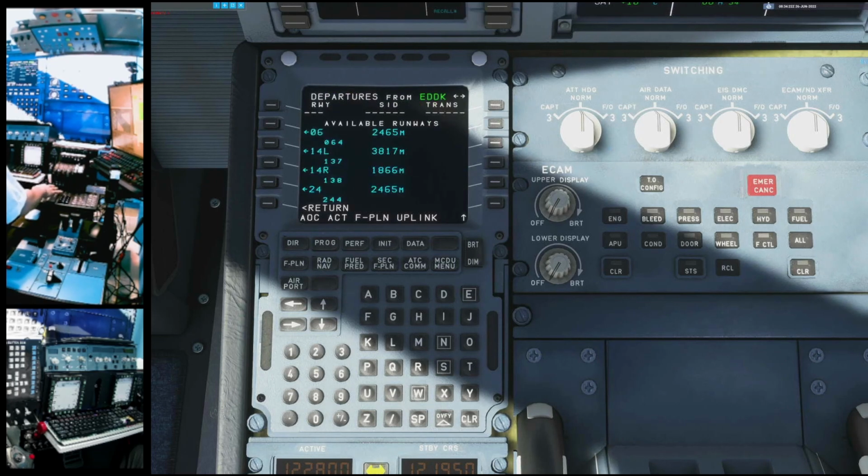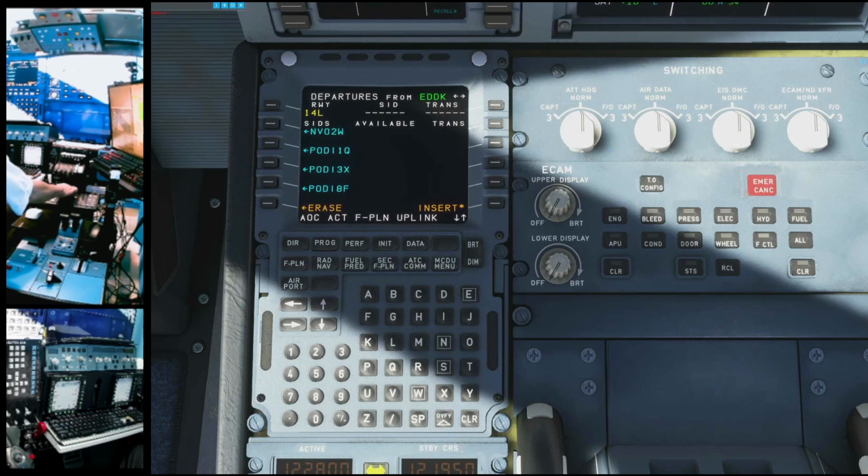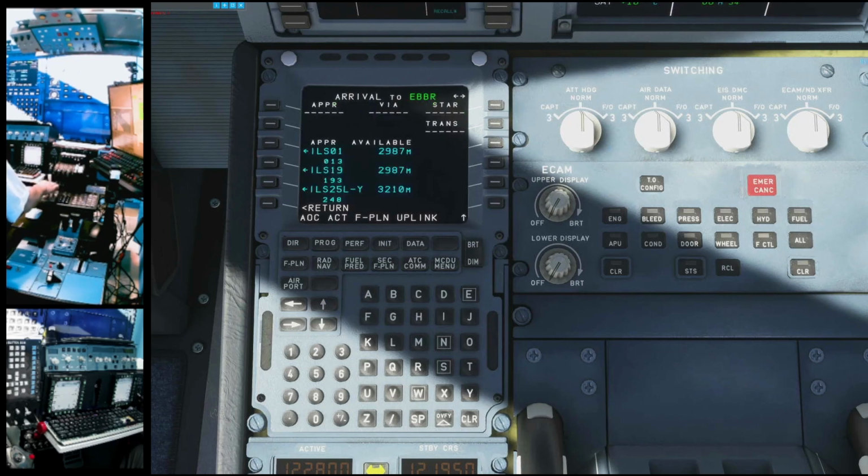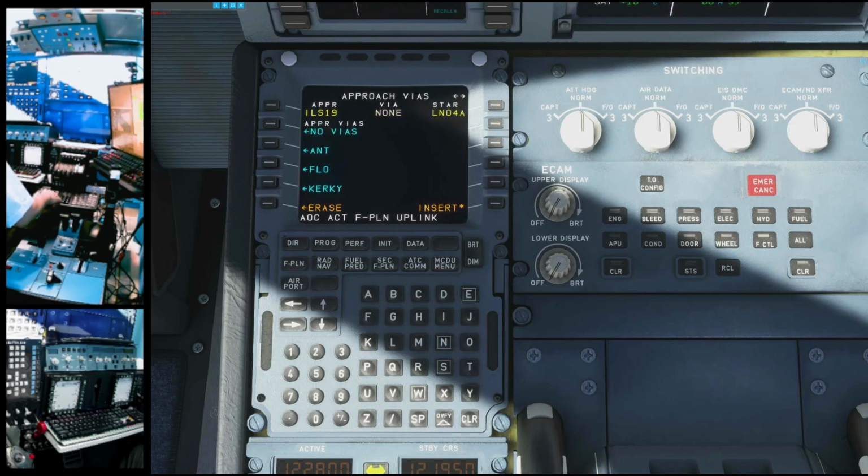We're gonna depart from 14 left, so number 3, and we're gonna take this one, November Victor Oscar 2 Whiskey. Okay, insert, and then to Brussels. Arrival gonna be 19. We're gonna take Lima November Oscar 4 Alpha here, and insert.